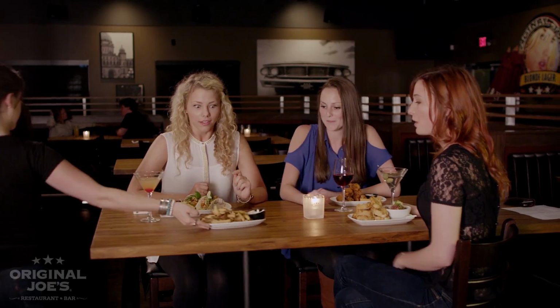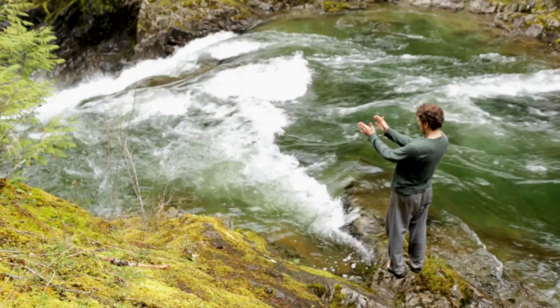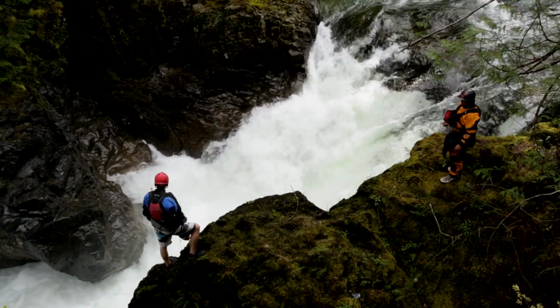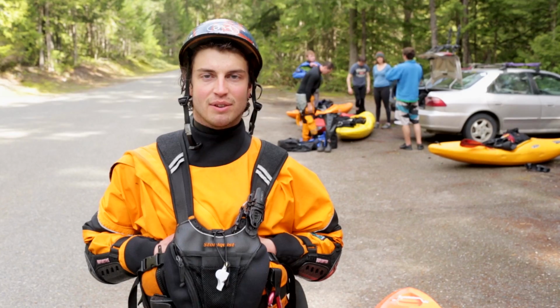So we had two elements in the video. There's all the internal Original Joe's restaurant shots, and then there's the multi-location, multi-person shoots that happened all around Western British Columbia. Running across a really tall train trestle. I'm Dan, and we're up on top of a mountain. We're at Little Qualicum Falls. We're in the middle of nowhere.